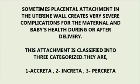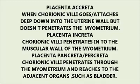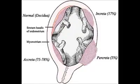This attachment is classified into three grades. They are accreta, increta and percreta. Placenta accreta, when chorionic villi attach deep down into the uterine wall but don't penetrate the myometrium. Placenta increta, chorionic villi penetrate into the muscular wall of the myometrium. Placenta percreta, chorionic villi penetrate through the myometrium and reach adjacent organs such as the bladder.